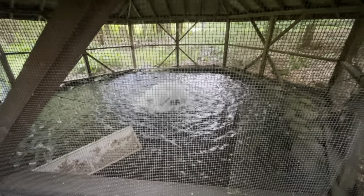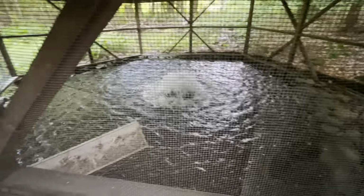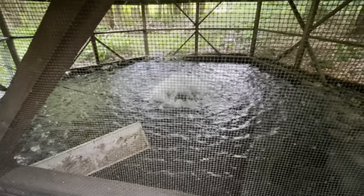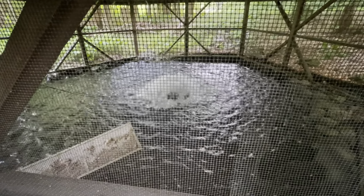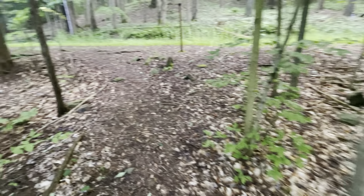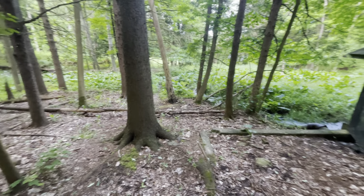My initial thoughts are this is to aerate the water for the fish. Being that this is a fish lab where they grow fish, that's my initial guess. If anyone knows what the heck it is, you can let me know. But that's my guess.